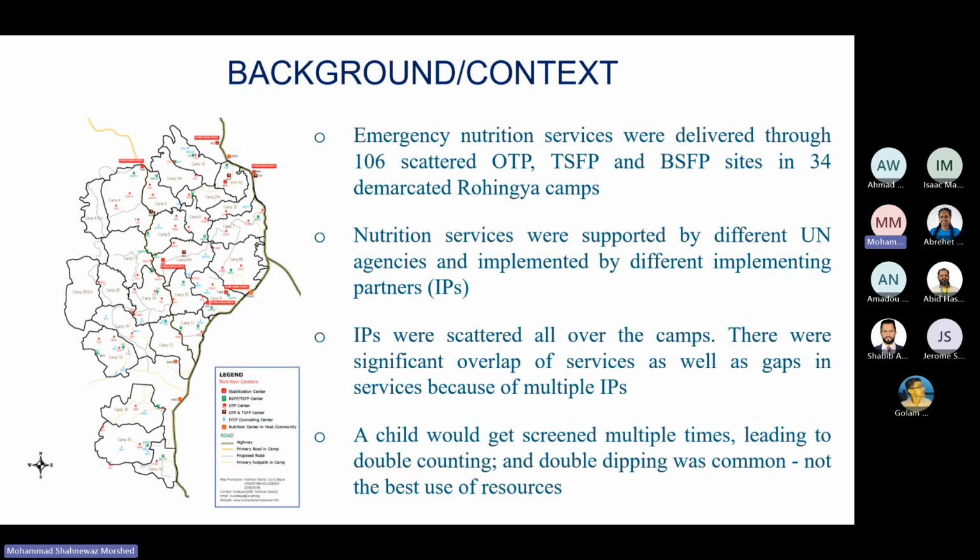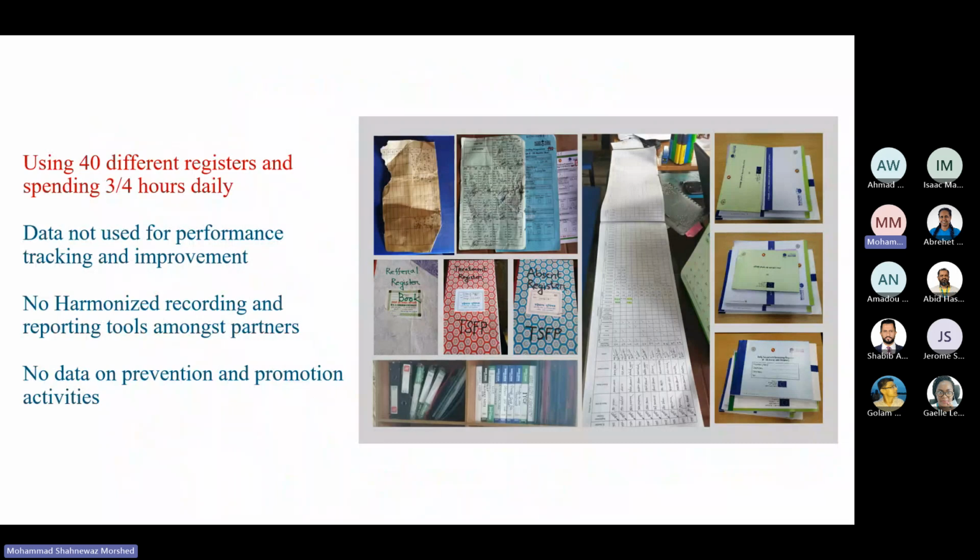Emergency nutrition services were provided through 106 scattered nutrition sites. As you can see, each of these camps has more than 3 nutrition sites, providing OTP, TCP and BCP services. They are not integrated and are provided through separate, distinct nutrition sites. Later on we observed huge overlapping of services, and a child or mother had to be screened several times and go to different service points to receive different services.